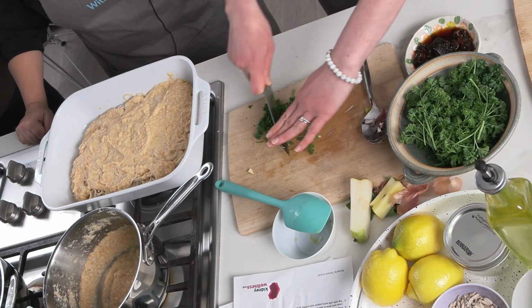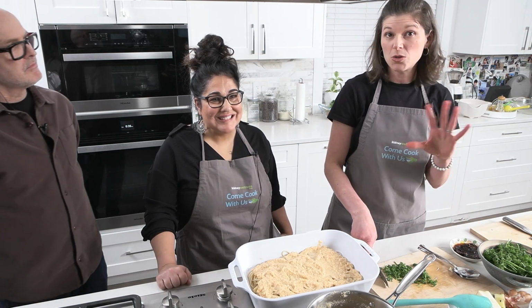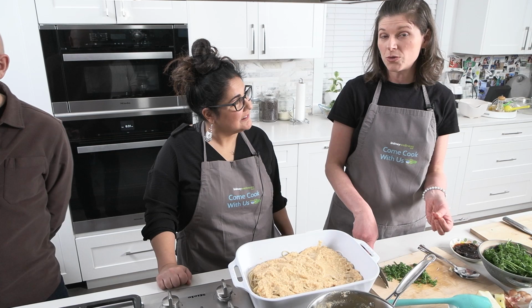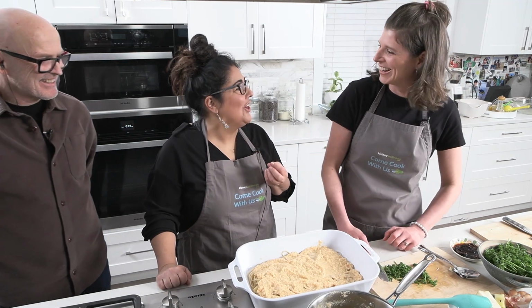So I'm chopping up the parsley, and we often talk about herbs, and we use the dried herbs, we use the fresh herbs. You know, you use what you have on hand. But these are not only going to add salt-free flavor.